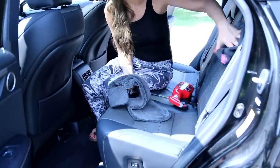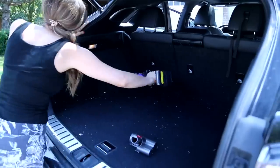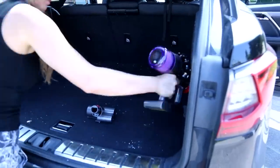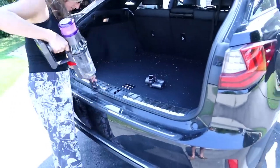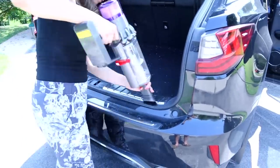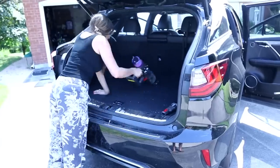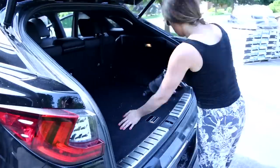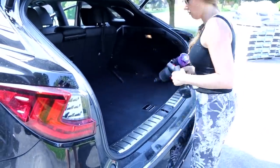And finally, I'll finish up with the trunk. We like to transport a lot of garden supplies in the summer because now we have this larger lot, so we're doing a lot more gardening. And because of that, we get a lot of crumbs and dirt building up. So I find keeping up with that is super important. Also, because we put the stroller in and out of the trunk so much, it transports a lot of dirt, which is why I want to make sure we stay on top of the trunk.